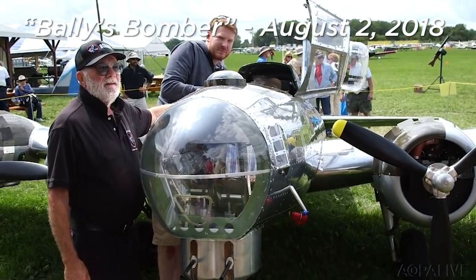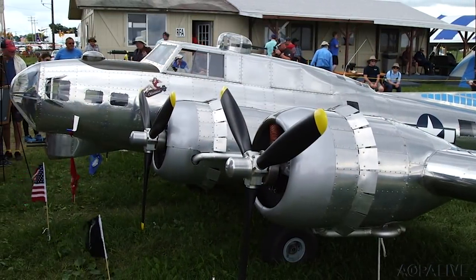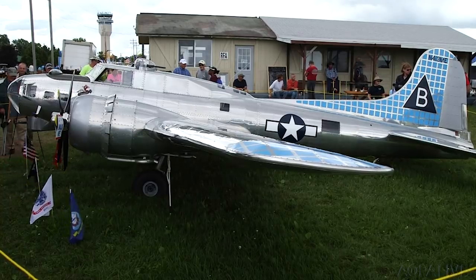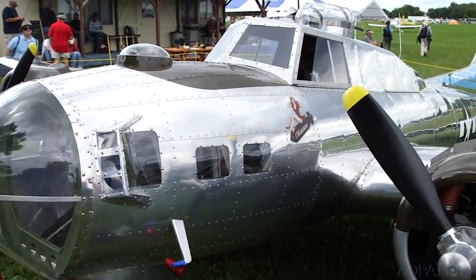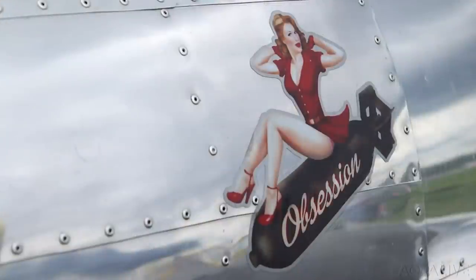When Jack Bally told his friends he was going to build a 1/3 scale B-17, they didn't believe he could do it. If you can't build that, you ain't smart enough, you know? Well, he sure proved them wrong. It may have taken 17 years, but Bally brought his bomber to AirVenture this year. It took thousands of hours to build.